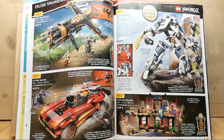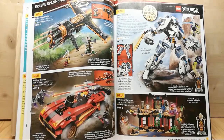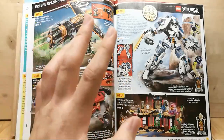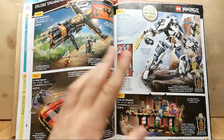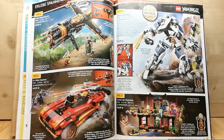I can only see that this isn't cheap, so honestly, that's still quite a lot of money you're paying here. This one looks quite okay, so if you're building a Ninjago temple, you could probably integrate this easily somehow. But those big vehicles and robots, it's just not for me. It's just not for me.